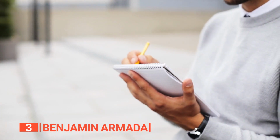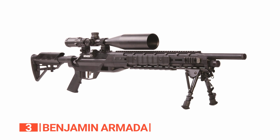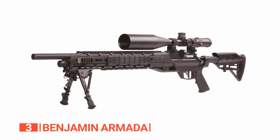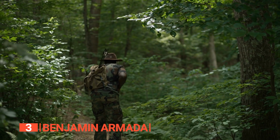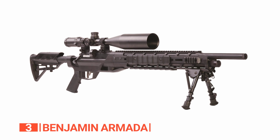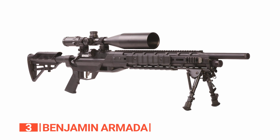Unlike the other options on this list, the Armada utilizes a pre-charged pneumatic system, ensuring consistent power delivery and resulting in exceptional accuracy across various shooting activities. What sets the Armada apart is its reversible bolt-action mechanism, catering to both right and left-handed shooters with ease. Furthermore, its modular design enables straightforward customization to suit your preferences, with a rifled barrel enhancing accuracy and a built-in air pressure gauge for monitoring the air reservoir. This rifle promises a quiet and adaptable shooting experience.